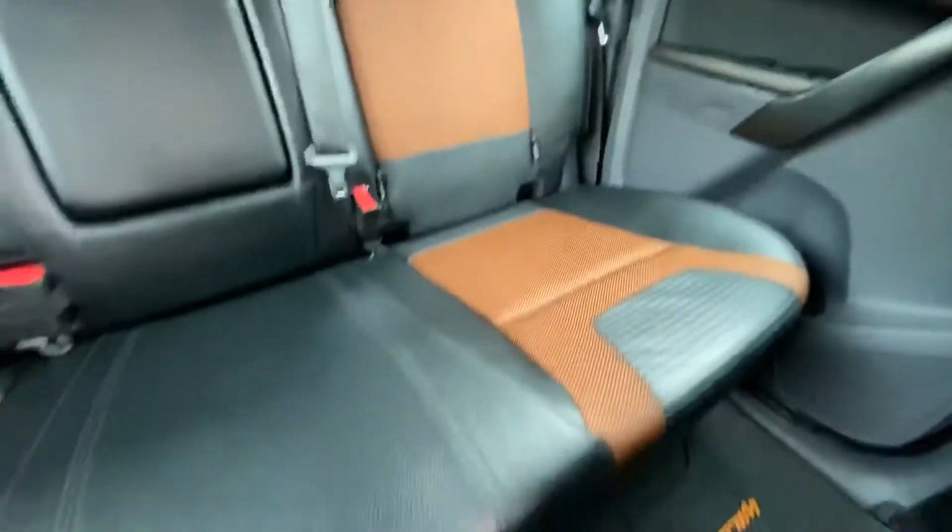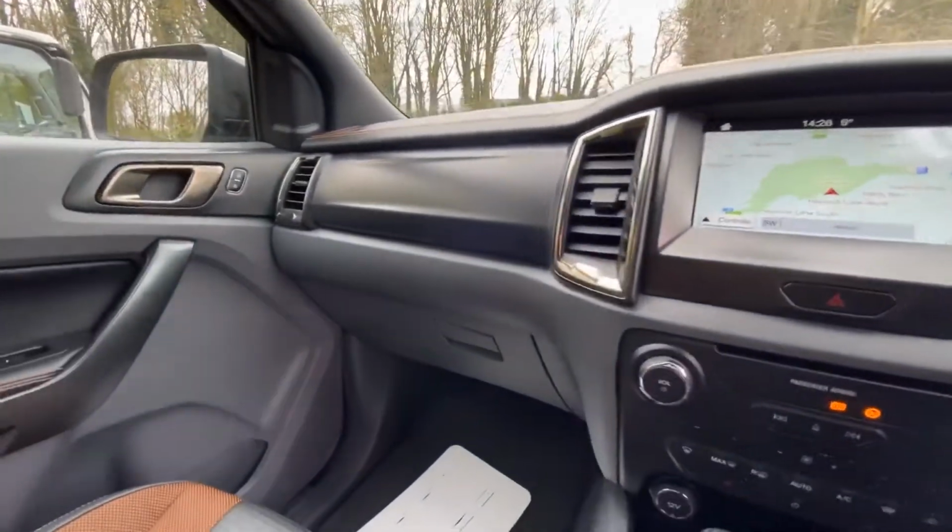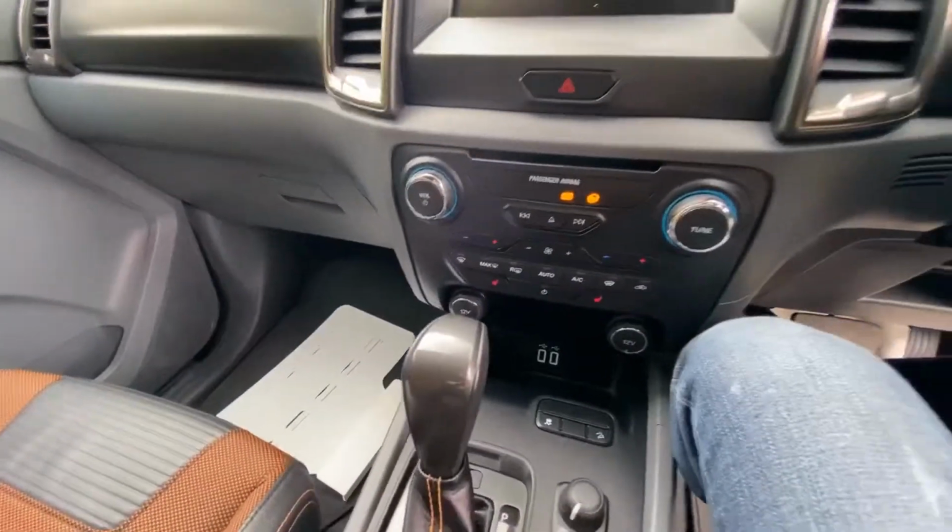In the back, matches the front. Everything's nice and clean. Everything works as it should. Everything looks nice. It smells nice. I'm an ex-smoker, and I always pick up on cigarette smoke, ex-cigarette smoke smells. None of that. There's a glasses holder. Spectacles holder is the official title.